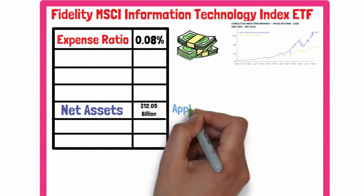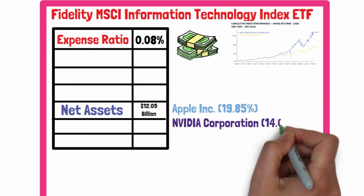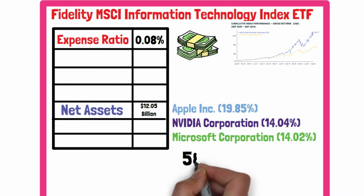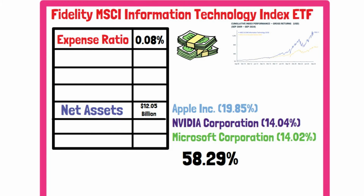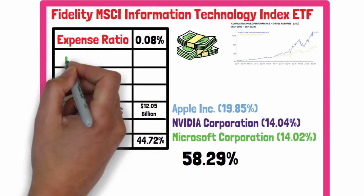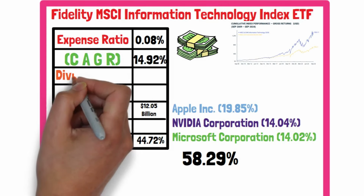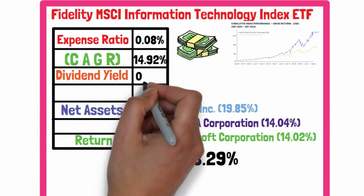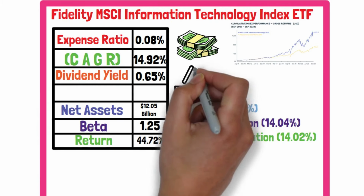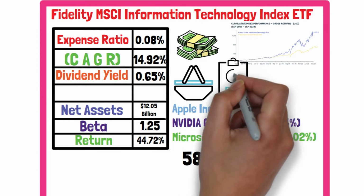The fund's top holdings include Apple Incorporated, 19.85%, Nvidia Corporation, 14.04%, and Microsoft Corporation, 14.02%, which together make up 58.29% of the total assets. Over the past year, FTEC has delivered a total return of 44.72% with a compound annual growth rate, CAGR, of 14.92% over the past 3 years. The fund's yield is 0.65%, and it has a beta of 1.25, indicating a slightly higher volatility compared to the overall market.